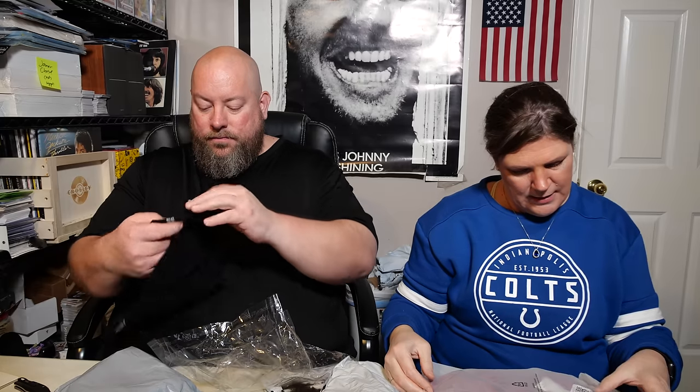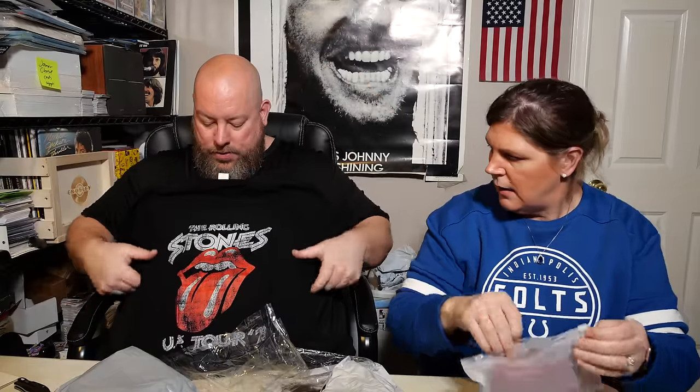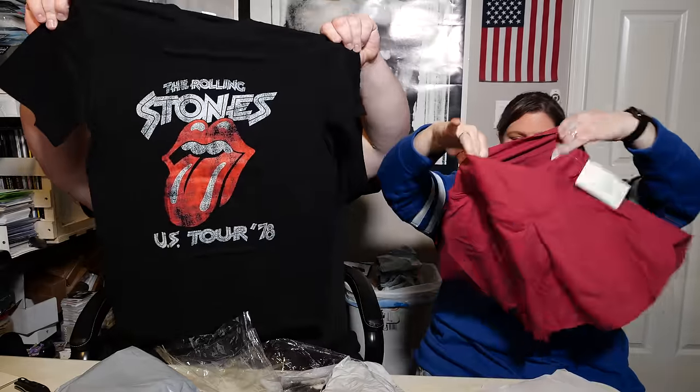Ooh, that looks like a Rolling Stones tongue on this shirt. It does. We're talking Dead. I think it just got Rolling Stones. And we did the Stones U.S. Tour 1978. I just said 74 with the Grateful Dead. What's the odds of that, darling? What is the odds? Grateful Dead 74. I just got a Stones 78.